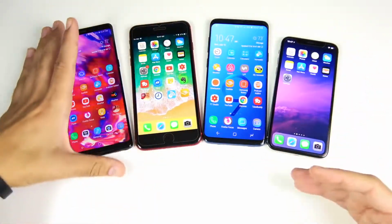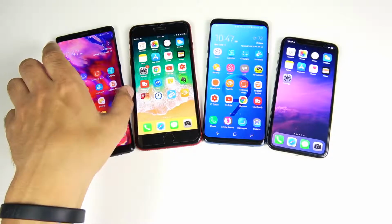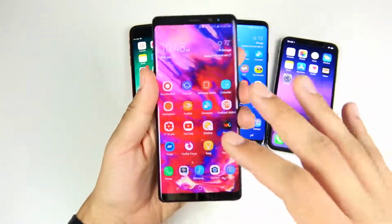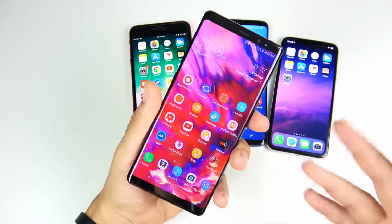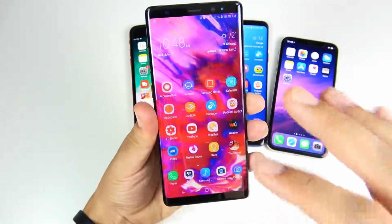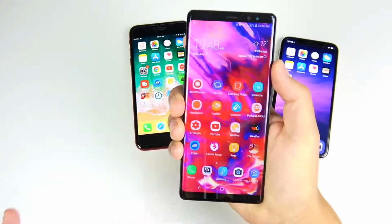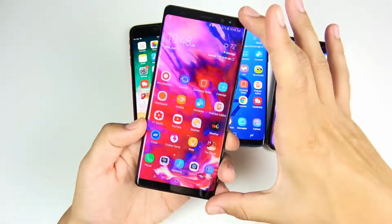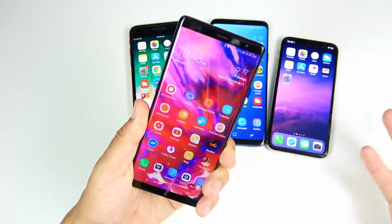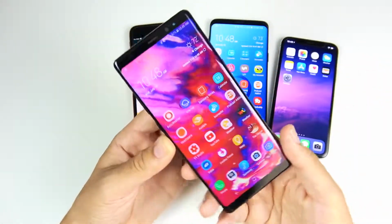So design and hardware on the day-to-day, which one feels better in the hand? Well, I think Samsung does a little bit better in making a bigger phone feel more compact in the hand. So the Note 8 has a monster 6.4-inch screen, somewhere in there, 6.398. It's high up there. One of the biggest screens you can buy. But the Note 8 feels more compact than you would think. It's really tall, but because it's so narrow, Samsung has done a really good job at thinning out the bezels and making this feel as compact as possible for a large phone.